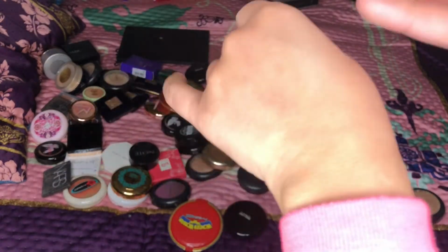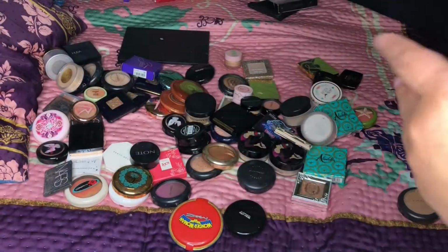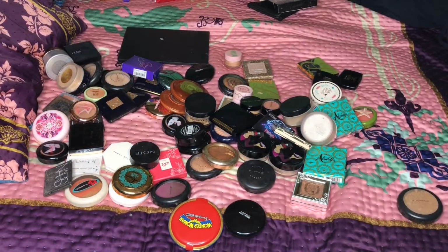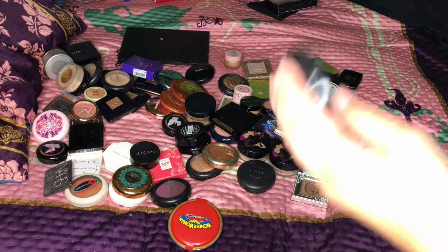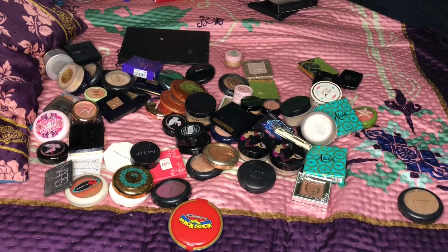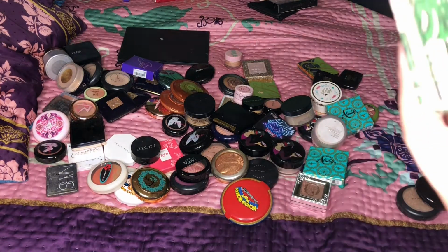So definitely just gonna get rid of the inside of the powder and then take those to the Back to MAC program. I'm not sure if they still have that program. It's been a while since I've done Back to MAC, but take that back. And also all these old Prep and Prime powders that I used to have too. Yeah, some are even empty.